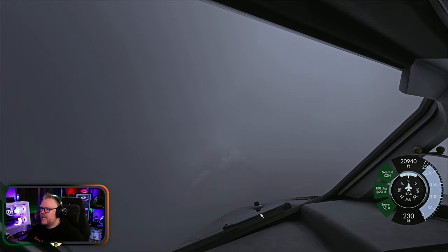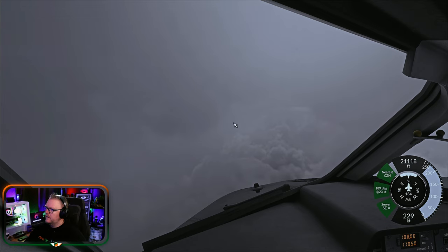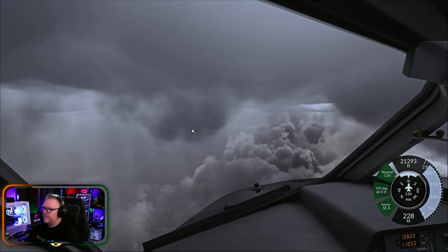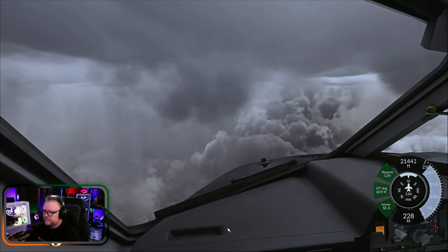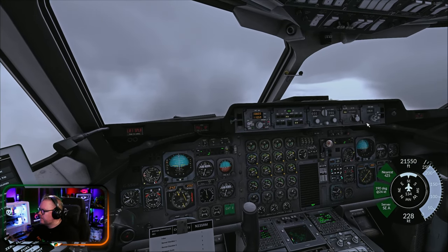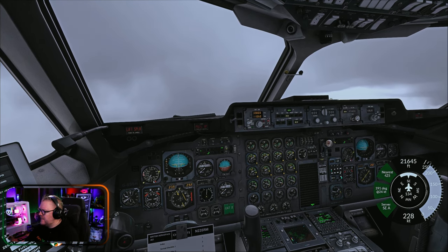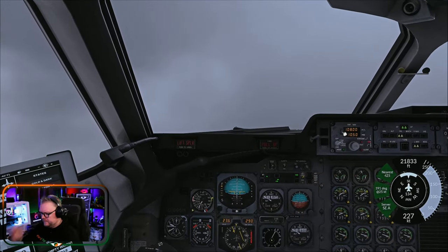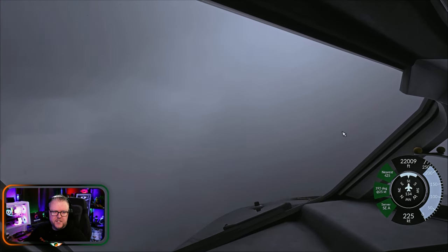We should break out of the clouds soon. Look at this. Look at it, lads. The state! Look at that. What a reveal. What's the caution now for? I reckon 24 is needed. We need Jack Bauer altitude, you know what I mean? That's absolutely gorgeous. Isn't it stunning?